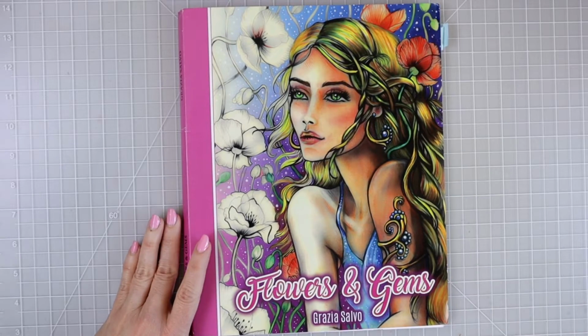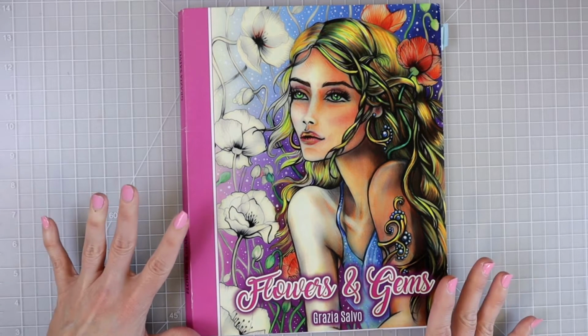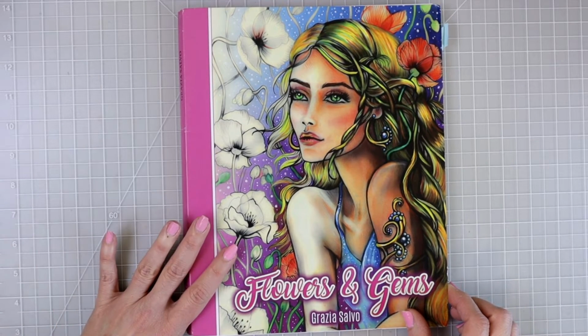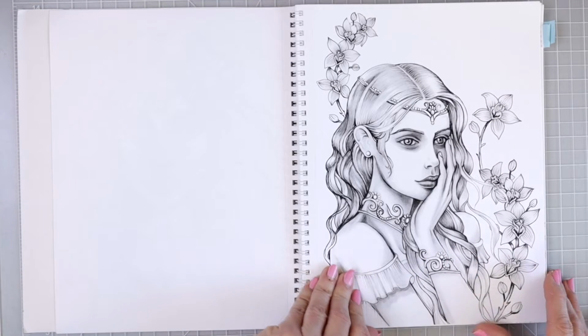And this is Grazia Salvo's Flowers and Gems. This is an honorable mention because this has been one of my favorites for a very long time, but I have come to like Wild Soul even more than this coloring book this year, so that is why that one is number 5. I ordered this on Amazon. The paper is absolutely wonderful.